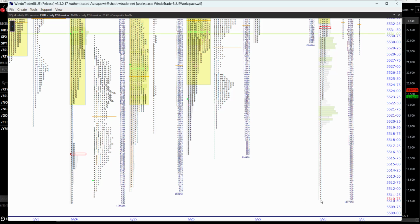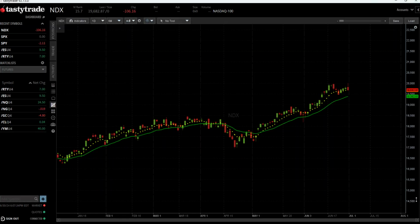But 55.10 I think is going to be very critical. And then of course the levels on the S&P right around that 54.60, and the NDX is going to be very, very key right around the 19,670. These are the really important levels that you have to watch coming up.